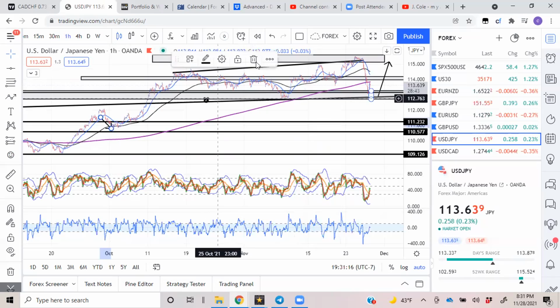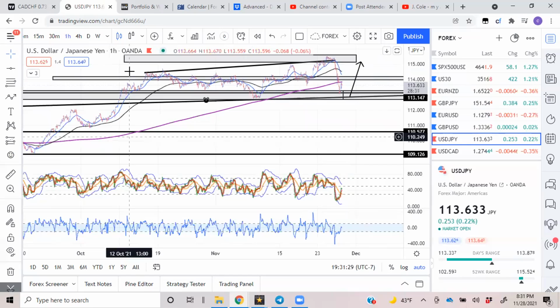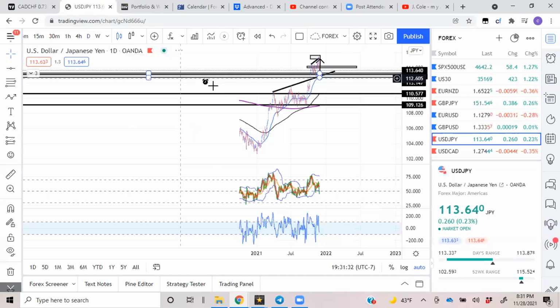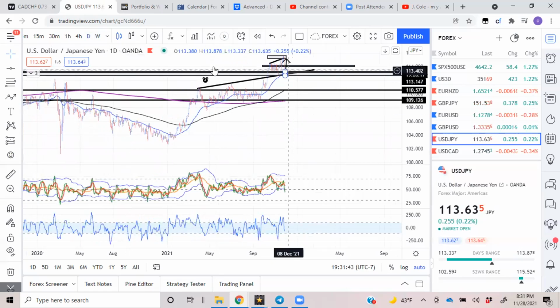USDJPY has been very, very bullish for a while now. I'm looking forward to it continuing. We just had a major sell-off, so I'm looking for this market to cause a correction. And just so you guys can see the major level of structure, here it is. So this trend right here is what I'm basing my trade off of.